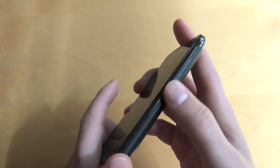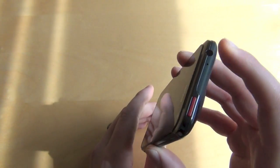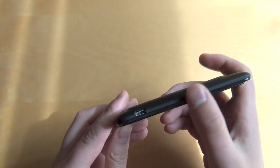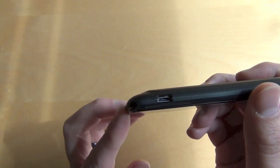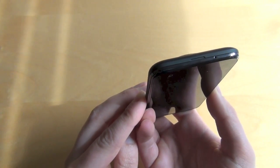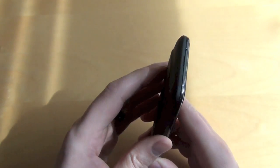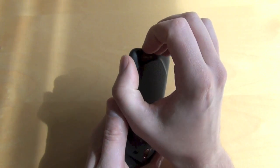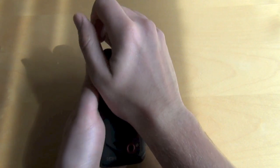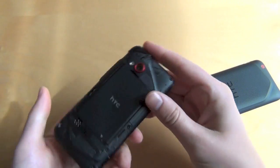You've got a volume rocker on the right side. Your lock switch is up top along with your headphone jack and microphone. Nothing on the left side except a micro USB down there at the bottom, and then on the very bottom is your other mic. This top one is probably just a noise canceller. Then you can pop into the back right here, so let's go ahead and do that. If I can get my fingers in there. There we go. Yeah, so the battery is already in there.